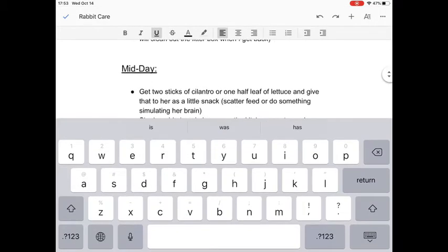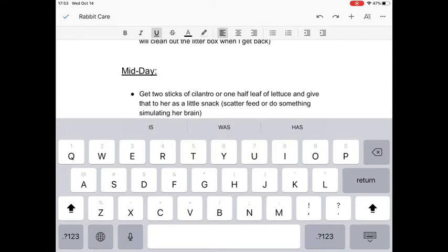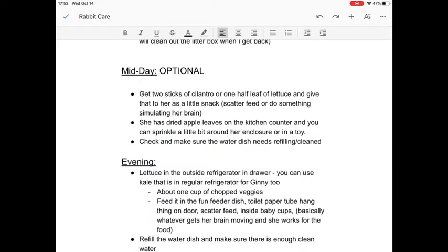I'll put that it's optional because I won't always do that. So for the optional middle of the day, I don't do this always, but it's kind of fun to do. But I'm at school some of the days, so I can't do it.